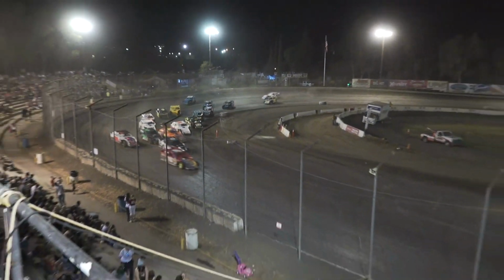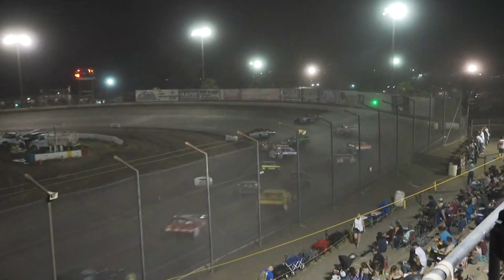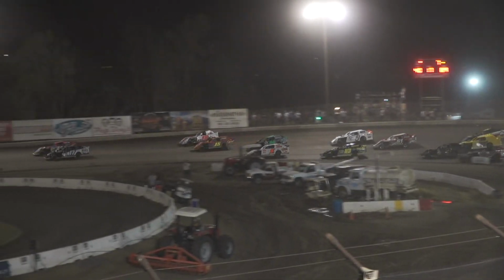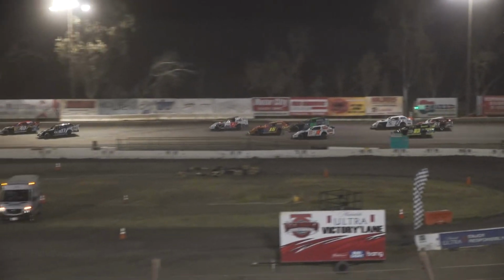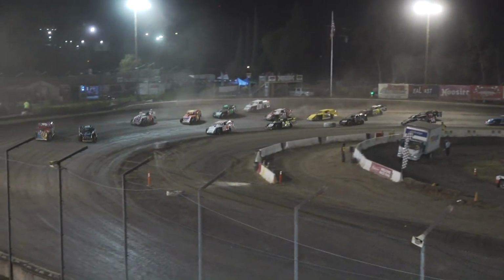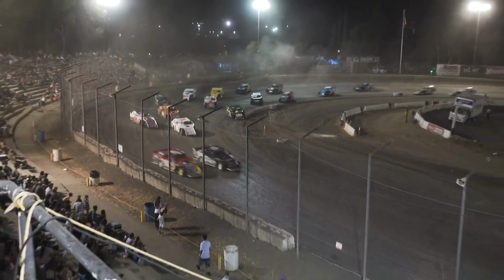Picking up the loud pedal coming off of turn number 4. Spatenhauer going high into turns 1 and 2. Blankenship down around the bottom once again, slipping right up to the side of Spatenhauer, side by side down the back straightaway for the lead as they go into 3 and 4. Spatenhauer up high, Blankenship through the middle.